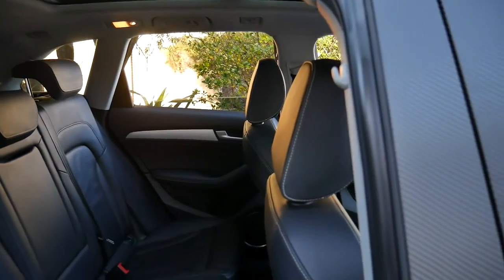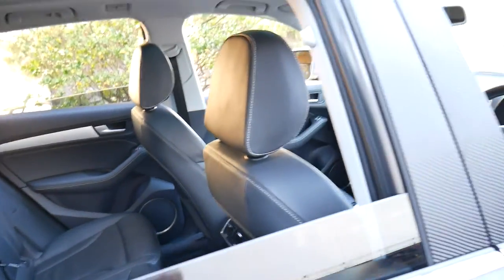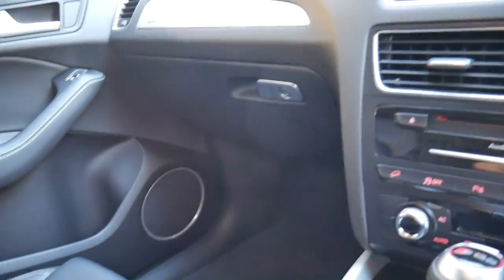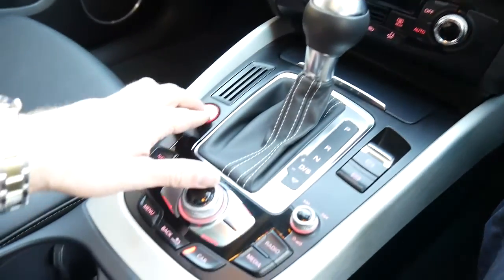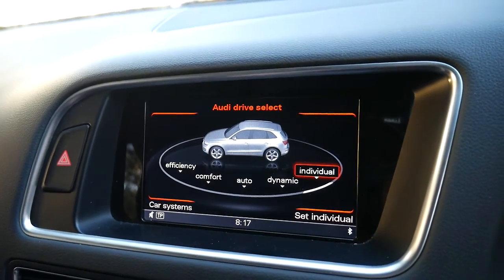It's also got roof racks. It's got plenty of room in the back. It's got anchor points for child seats. We'll start it up. It's got a lot of standard features, obviously, like your xenon lights, electric handbrake. It's got push button start. So it's also got individual dynamic auto comfort.